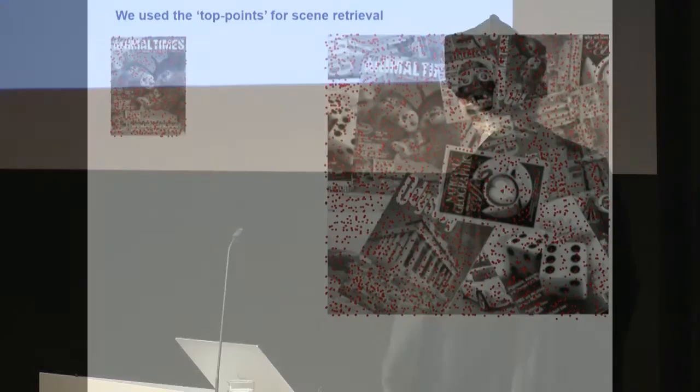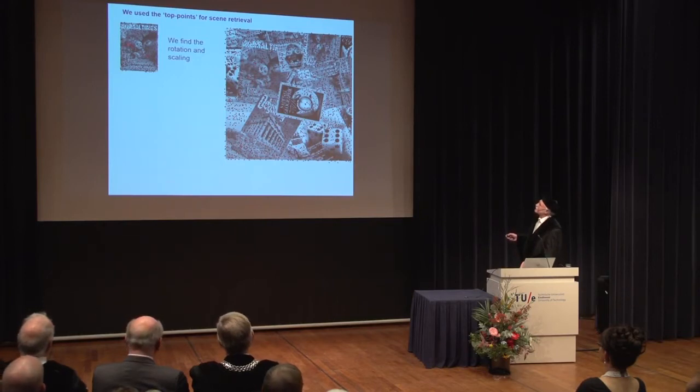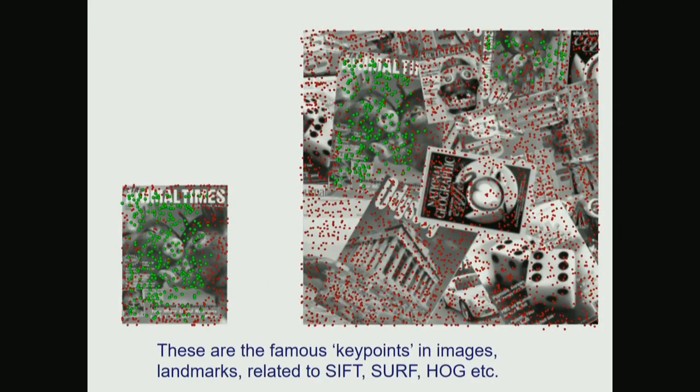I'll show you just one small example that we did. They said, well, if you want to find some subscene, suppose you want to find the kidneys in the elements, and here we found a thesis. This thesis is somewhere here, but it is hidden, in a different rotation. What we could do is find all the top points from the small image and the big image, find the rotation, and then we could very nicely find all these points using these top points.